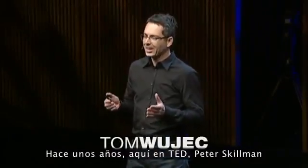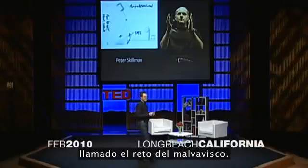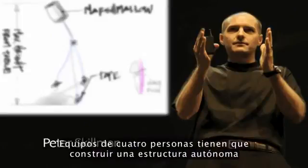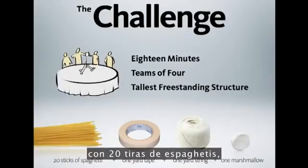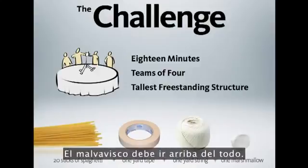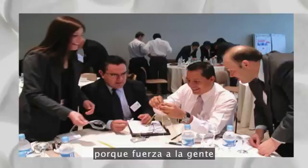Several years ago here at TED, Peter Skillman introduced a design challenge called the Marshmallow Challenge. And the idea is pretty simple. Teams of 4 have to build the tallest freestanding structure out of 20 sticks of spaghetti, 1 yard of tape, 1 yard of string, and a marshmallow. And the marshmallow has to be on top. And though it seems really simple, it's actually pretty hard because it forces people to collaborate very quickly.